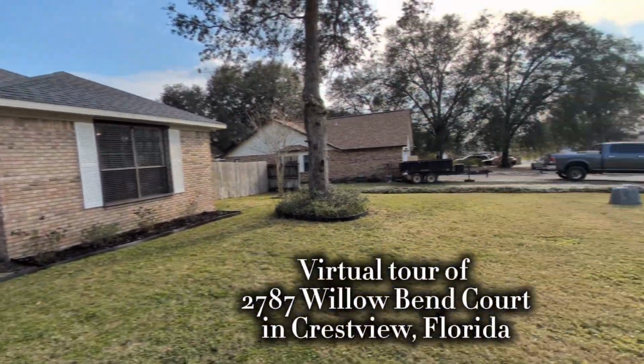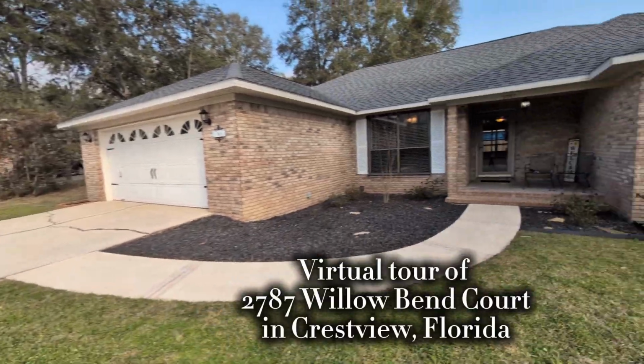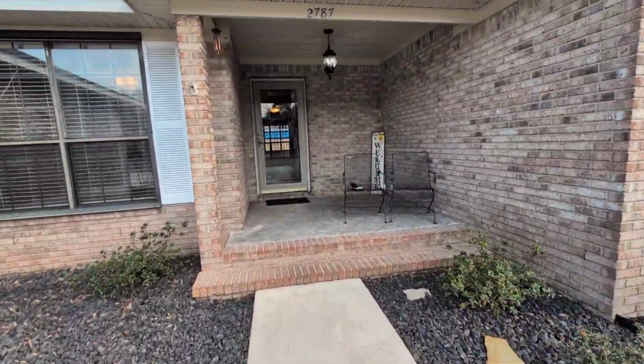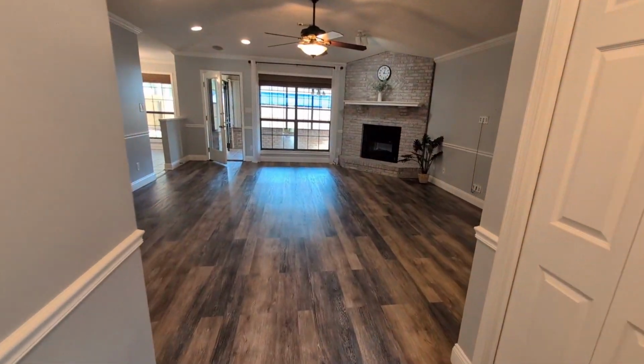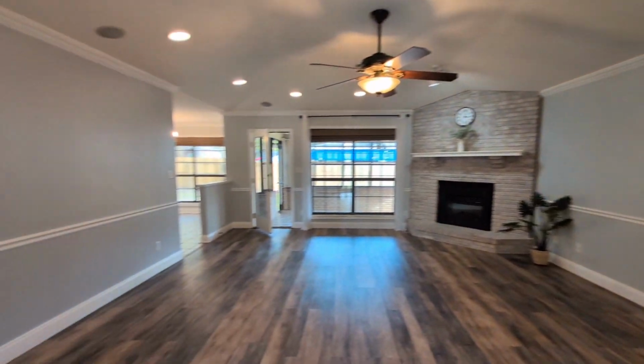2787 Willow Bend Court in Crestview, Florida. Let's check it out. As we enter, we're greeted by a beautiful fireplace and mantle, large living area.